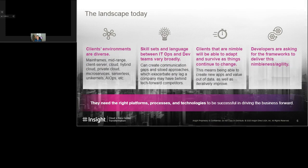So the way that we see the world is that our client environments are extremely diverse. There are still mainframes out there, mid-ranges, client server, cloud, hybrid, public cloud, microservices. Serverless is a big thing now. Unikernels are coming out, and there's a whole bunch of other things coming out. The challenge is that the skill sets and language between IT operations and the development teams vary broadly. And it's a significant challenge because IT teams were very siloed in their language and even in their operations. So you had a storage team, and a networking team, and a virtualization team. And developers were sitting off doing the magic that they do in a completely different world, using similar language that meant completely different things.